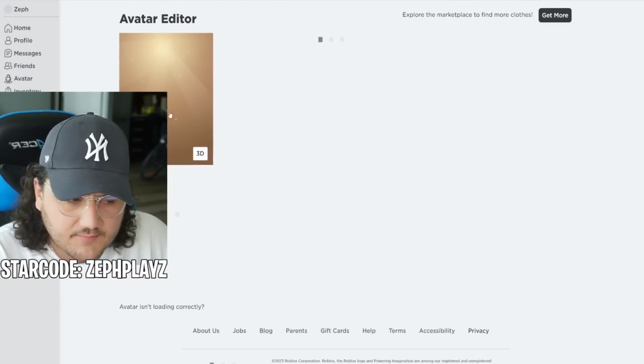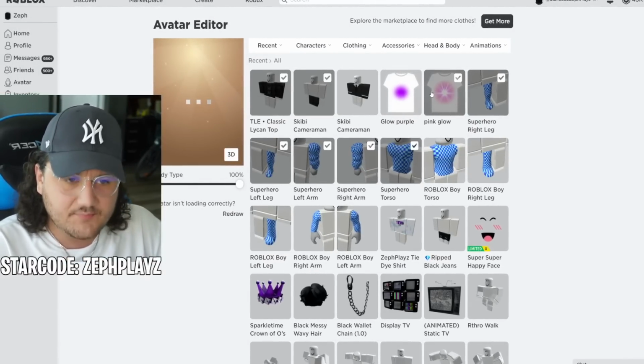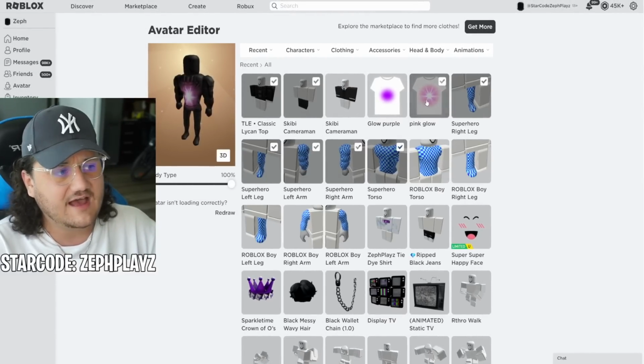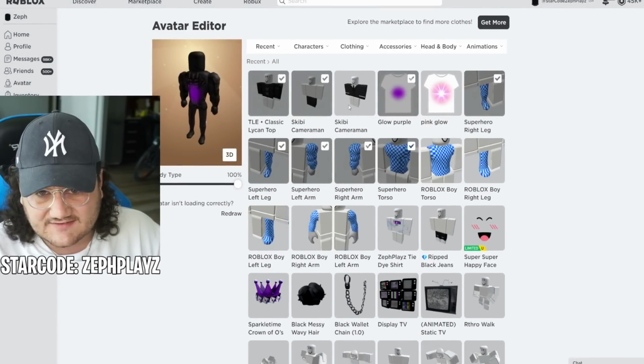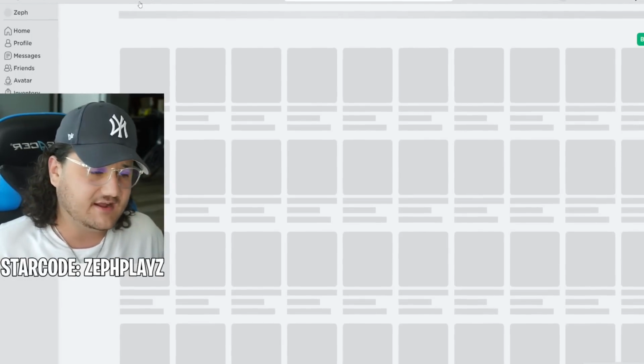Did we even put on the purple glow? Did we forget to put on the purple glow? We did. Let's try pink glow first. Let's try the pink glow. Let's see how that looks. Even though it's purple, the pink glow might... Oh, that looks kind of cool. Maybe we go with the glow purple. Maybe that one will look a little bit better. Okay, it's more like on his stomach than his chest. So maybe we go with this one. I don't know. We'll make a decision soon.